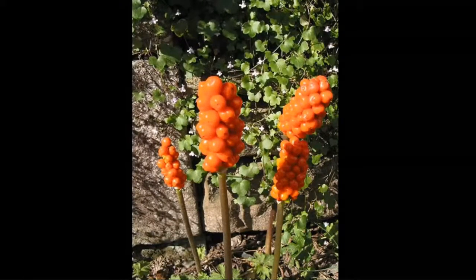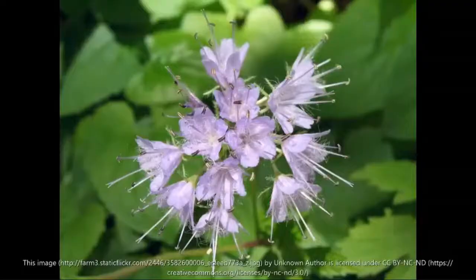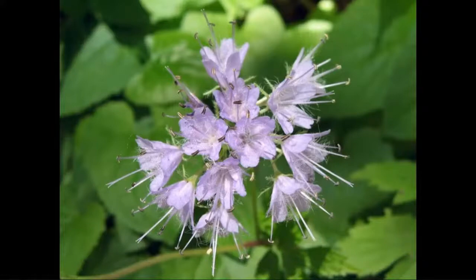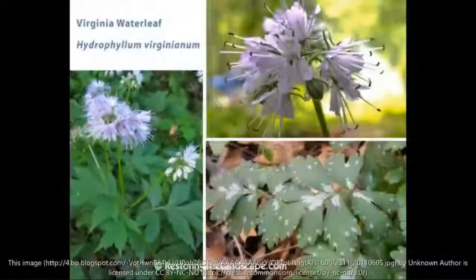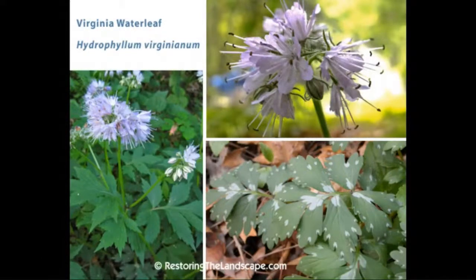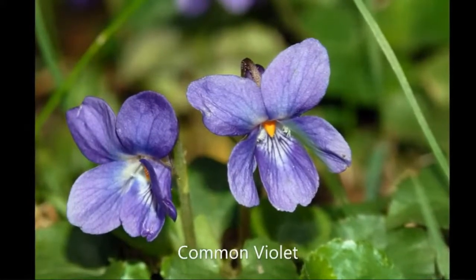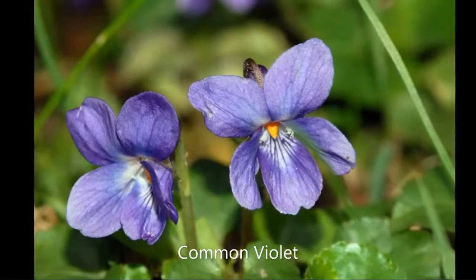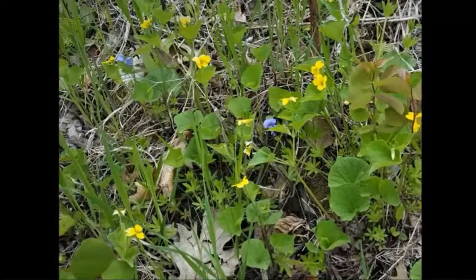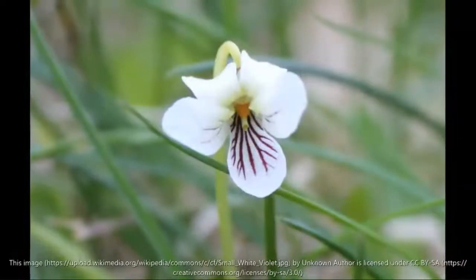The next one is Virginia waterleaf. It gets its name from the white water spots. They look like white water spots on the leaves, but a beautiful purplish lavender color flower. Also kind of purplish is the common violet. You'll see it in blue, yellow, or even white, growing in the shade or even in part sun. We have so many varieties of violets here in Minnesota.